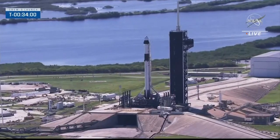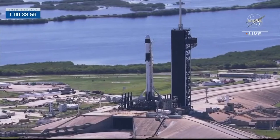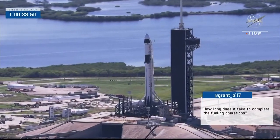Board just in case they had to back out of it. And we got a social question now from @grantb117, who asks, how long does it take to complete the fueling operations?